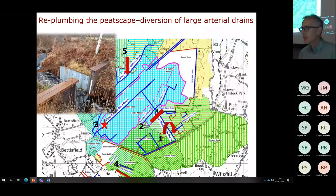About 10 years ago, the main outfall from Fens Moss, that number three there with a star, was evacuating huge volumes of water from the site every year. So a major intervention was to create a weir dam system, which allowed us to raise the water level by a significant amount and hold a lot more water on the site during the winter time.